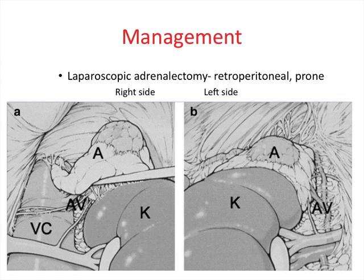And at the end of this talk, if I have time, I'm going to play a quick video just showing a right prone approach to the retroperitoneal adrenalectomy.